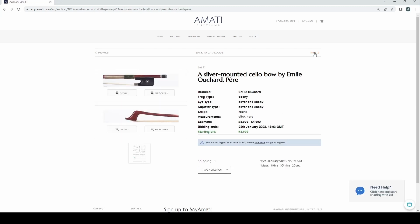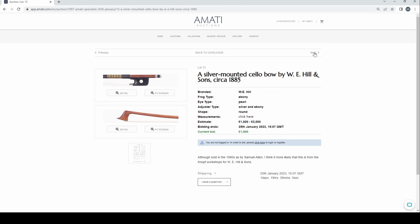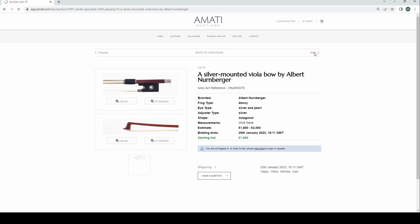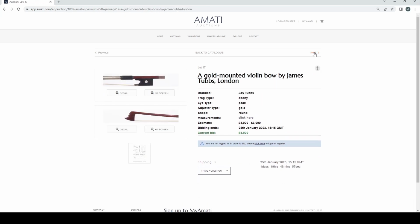Bows, I didn't look at too many of the bows, so we'll just kind of go through these, and if there's anything interesting I'll talk about it, otherwise we'll just skip on. So there's a silver mounted cello bow by Emile Huchard, kind of more contemporary gold mounted bow there, Malcolm Taylor, some classic Hill & Sons cello bows there, nickel mounted cello bow, Nürnberger Viola bow.